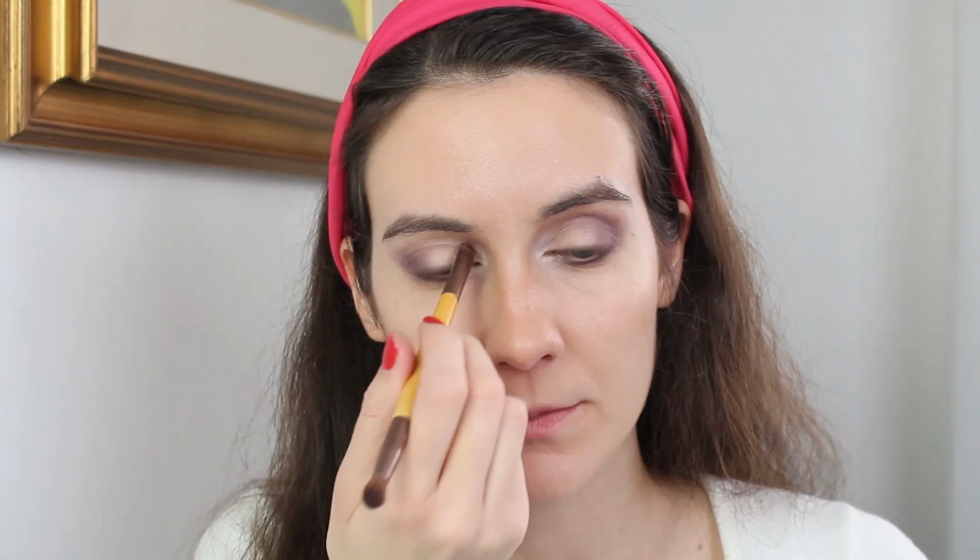And I'm also going to apply this color in the inner corners of my eyes and just drag it because it catches the light beautifully, especially in the evenings. Next, I'm going to be using a black liquid eyeliner, and I don't have a favorite black liquid eyeliner, but I'm going to be using a Chanel black liquid eyeliner to line my upper lash line.